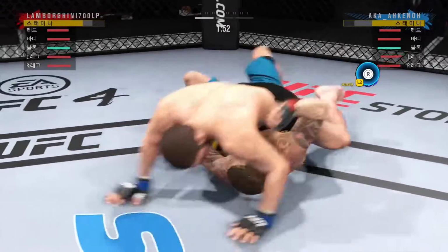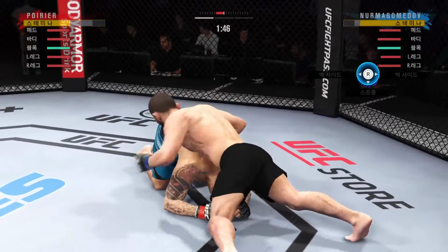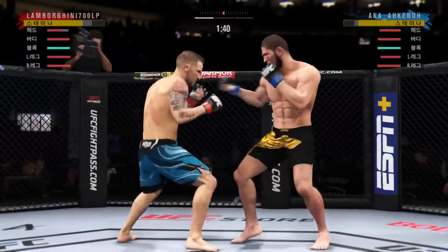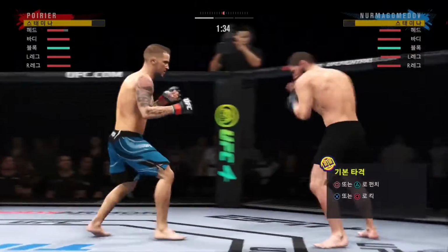Nurmagomedov's right back to the full mount. Oh, well, both fighters pretty comfortable on the ground, DC, but you got to be very careful hanging out here for too long if you're his opponent. Oh, nicely done there as he escapes back to his feet. So we pull up the numbers here. 45 total strikes have now landed for Khabib Nurmagomedov.